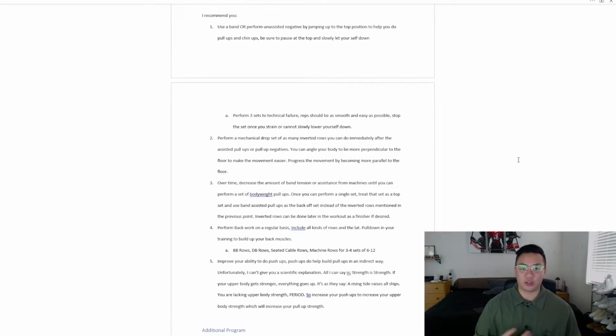So even if you're not doing negatives, even if you're just using assistance, you do want to have control over the rep. You want to perform at least 3 sets of this to failure. Now, this is technical failure, and maybe that's not the right word, because it's not so much that technique breaks down. It's just, if the rep slows down, you're done. Every single rep should be quick, fast, efficient, with no struggle whatsoever.